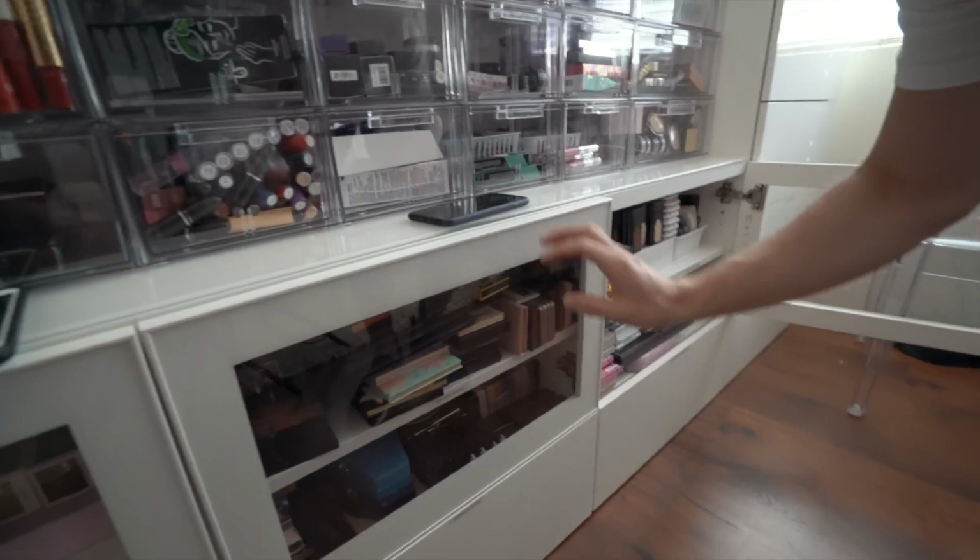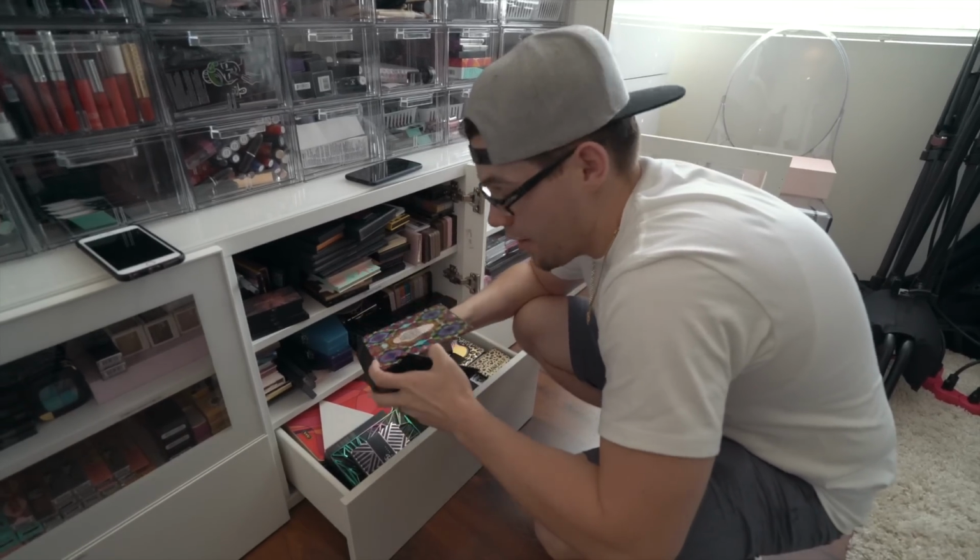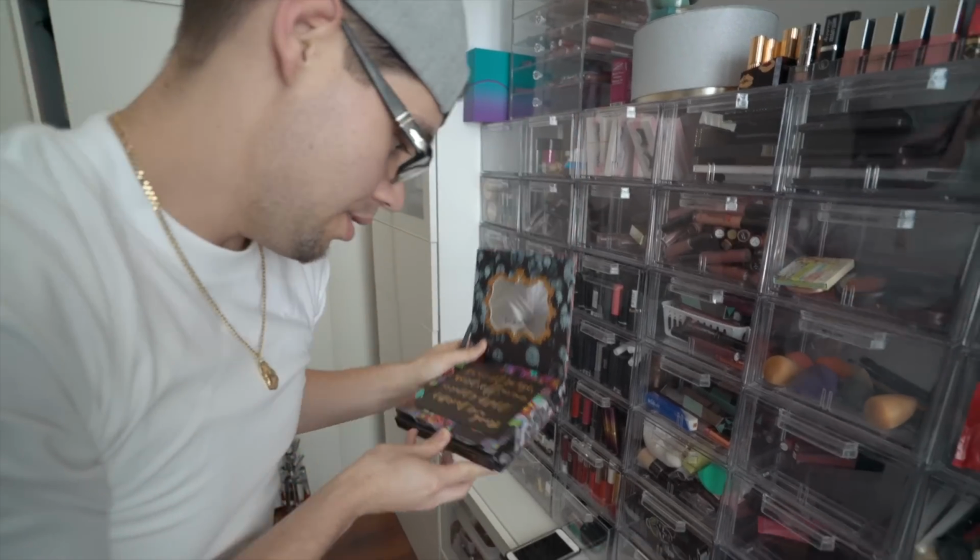Eyeshadow palettes? We got here and here, John. That's going to define this look for me. Maybe you could hook me up with the light instead of having me be backlit. Like I was taking care of you. I got a really easy palette. That's too easy for her.